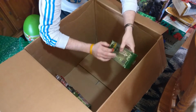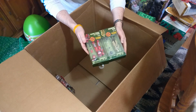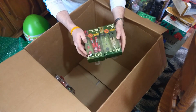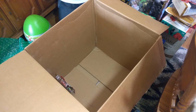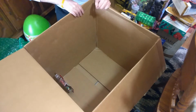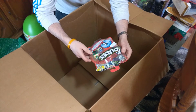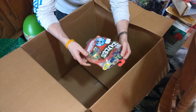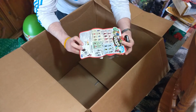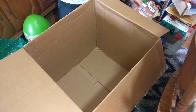Here's some Fallout toys, kind of cool. Yeah, you could lot these together. Looks like that came from GameStop. Maybe a lot of this is GameStop stuff. That would make sense. Seems like the kind of toys they would have in GameStop. And here is a Tech Deck. Tech Deck Dudes. So yeah, that is all the stuff in the box.